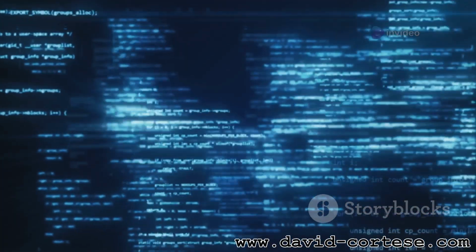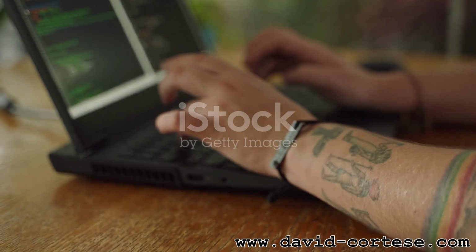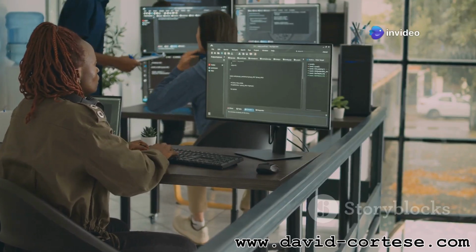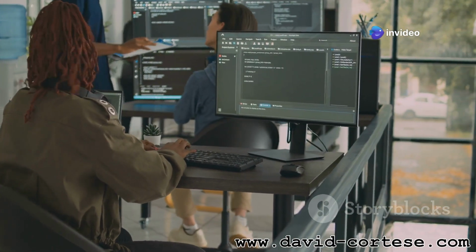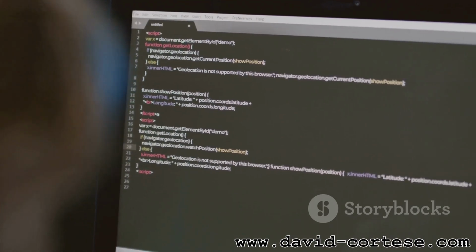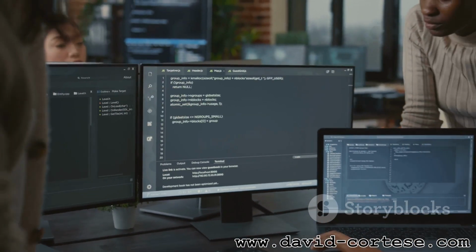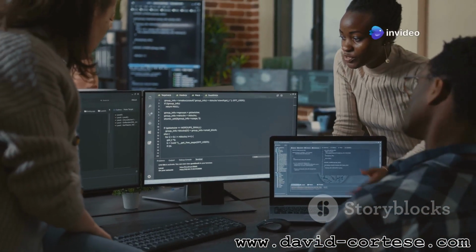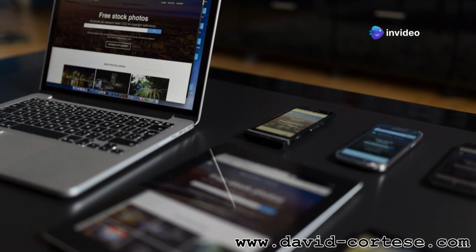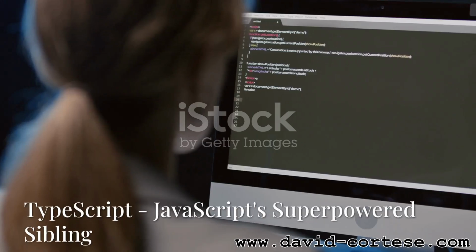Let's talk about Ruby. Now Ruby is all about elegance and developer happiness. It's known for its clean syntax and focus on simplicity. But when it comes to web development, Ruby is practically synonymous with Ruby on Rails. This framework is like that master craftsman, known for building beautiful, maintainable web applications. It emphasizes convention over configuration, meaning you spend less time setting things up and more time actually building your app. Basecamp and Shopify are just a couple of examples of what you can create with Ruby on Rails.